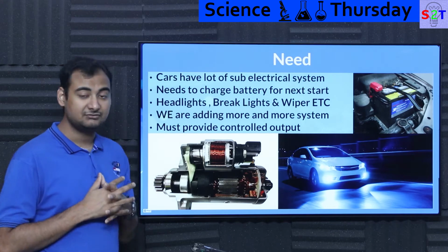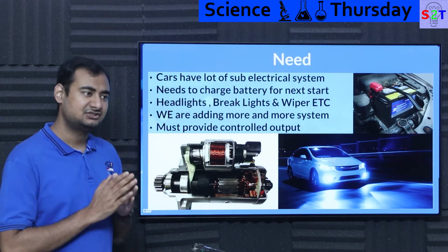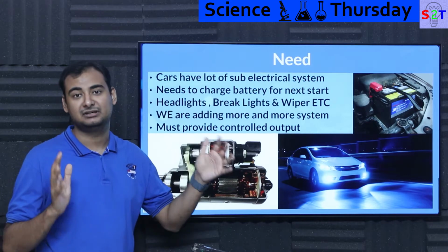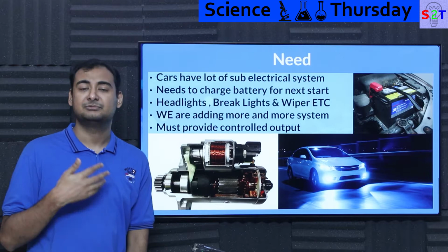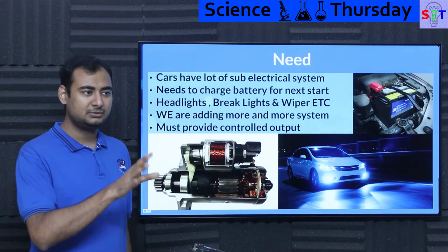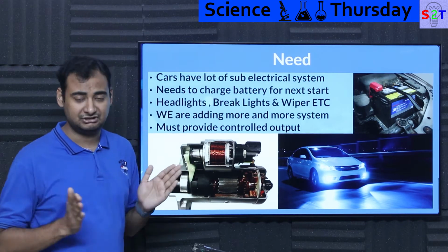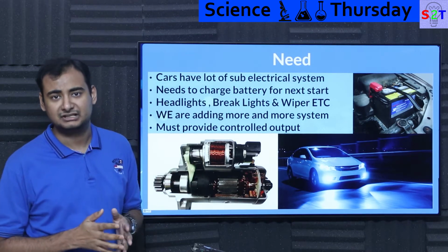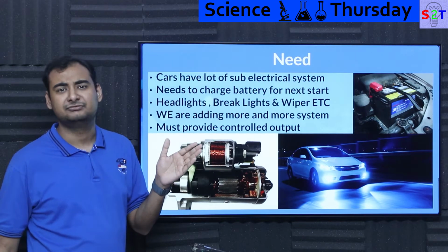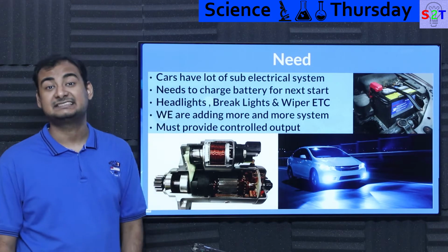So we must have a way to provide power on top of that, because the engine has such a large RPM range. Whenever you talk about a generator set, which we have as backup generators, they have a fixed RPM like around 1500 RPM or whatever the design intent would be. It would be more or less that. But when you're talking about a car, the RPMs have a very huge range. For example, a car starts at as low as 200 or 500 RPM, and then idles at around 1500. Let's just go with that. And then the moment you press the accelerator, it can go as high as 10,000.